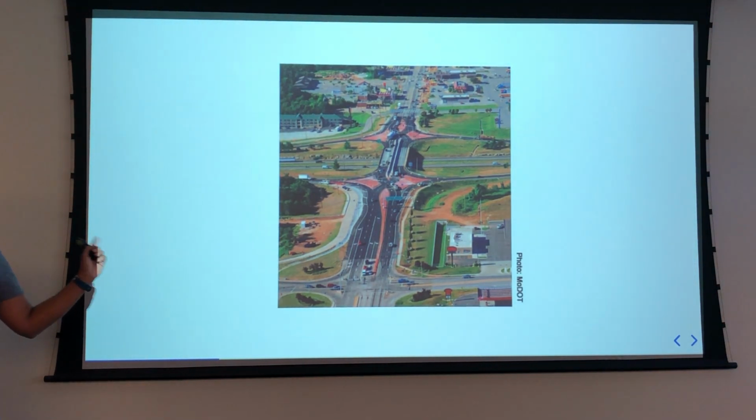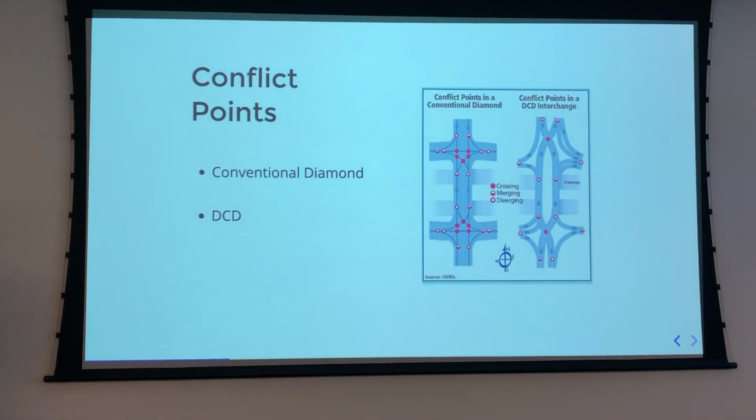This specific one, does anyone know where this is from? This is the very first one in the United States. Springfield, Missouri. Yep. So the idea was the Missouri Department of Transportation came up with one of the issues: how do we make sure that we have more throughput flowing through these intersections, and also how do we make sure that we avoid a lot of accidents and things like that.